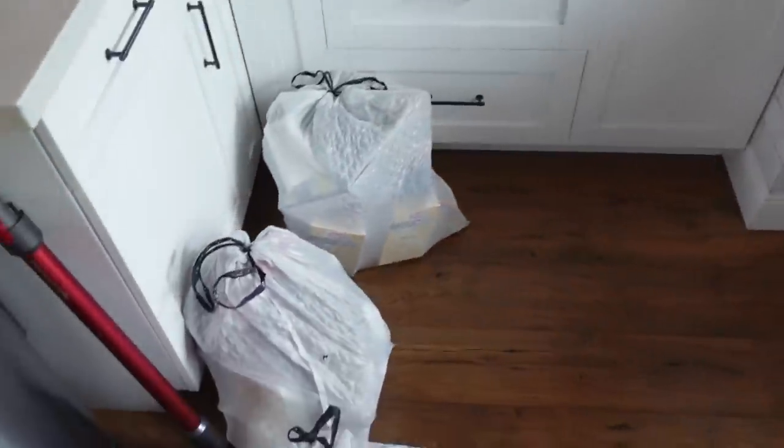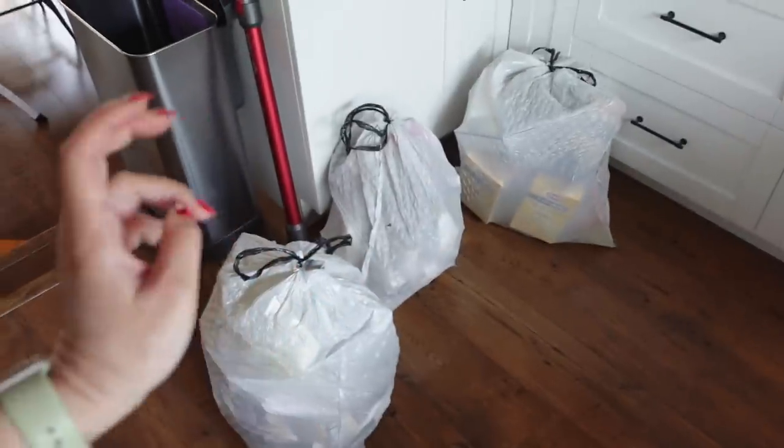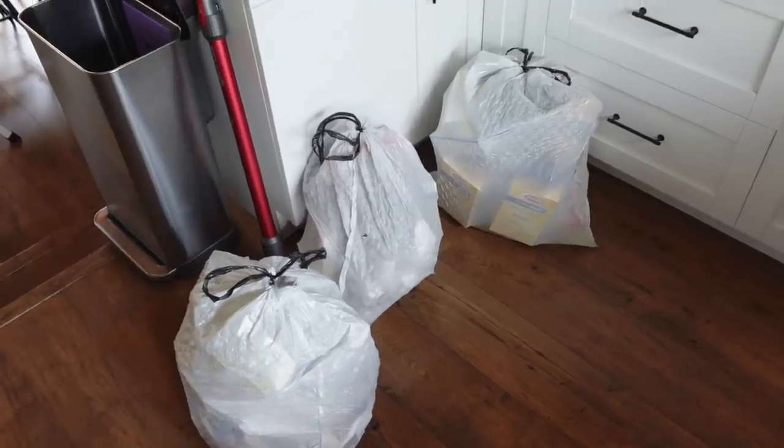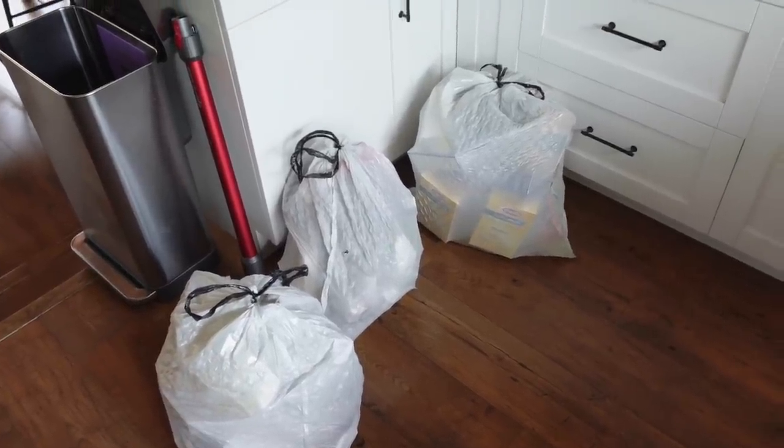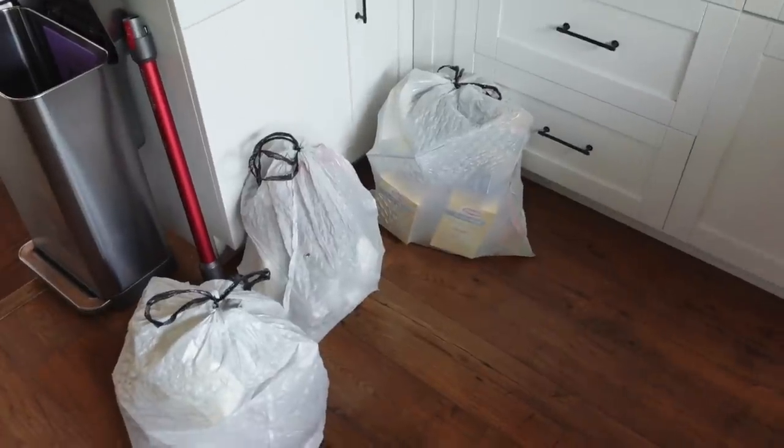So I've been purging my kitchen, and so far, I'm not even done, and I already have 3 full trash bags, plus some other stuff that I need to throw out. And I still have, like, 1, 2, 3 more drawers to go through.